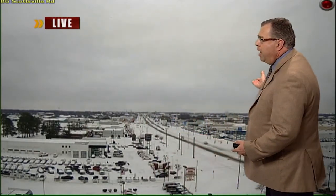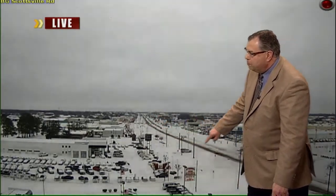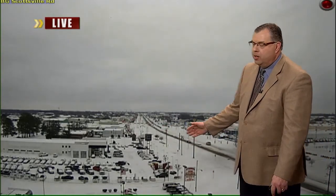Here is a live view now from that weather cam at Independence Bank, looking down Scottsville Road, and we're seeing at least a little bit of pavement here, whereas this morning we were seeing none at all. And with the sleet and the snow accumulation, the highway department's been working to clear some of the roadways here, but still in the medians and on the sides of the roads, even the main interstates and parkways, you've got to be very, very careful.